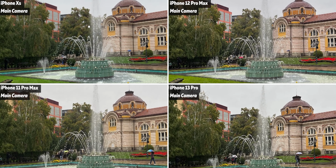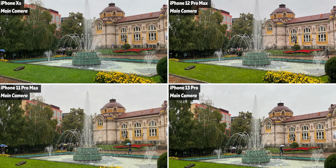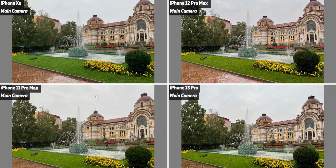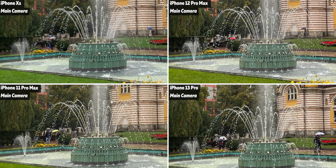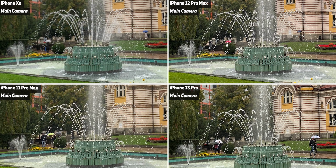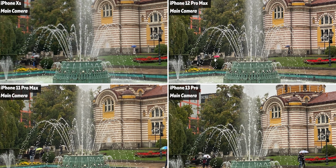The 11 Pro Max is also a bit soft on the building at the back as expected, since it does sport quite close to the same sensor as the XS, while the 12 Pro Max and 13 Pro do a really similar job. If I had the 12 Pro Max, I honestly wouldn't even consider upgrading just for the regular camera itself, but let's have a look at this one with our telephoto lens, just in case.